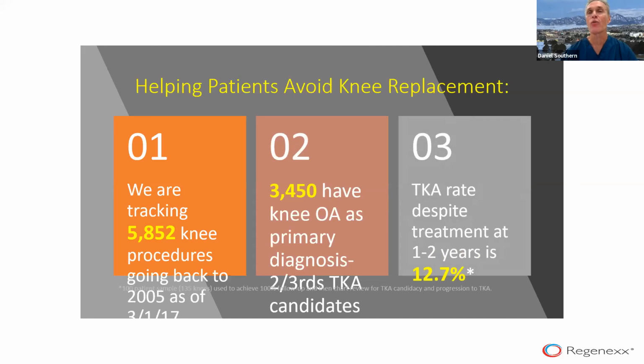And what we found was that the people who were unhappy with the stem cell procedure and went on to TKA, which stands for total knee arthroplasty, or in other words, joint replacement, despite having stem cells in their knee, was only 12.7%. And this was 2 years after treatment. What that says is that 87 out of every 100 patients we treated with stem cells was happy enough 2 years out that they were avoiding joint replacement.